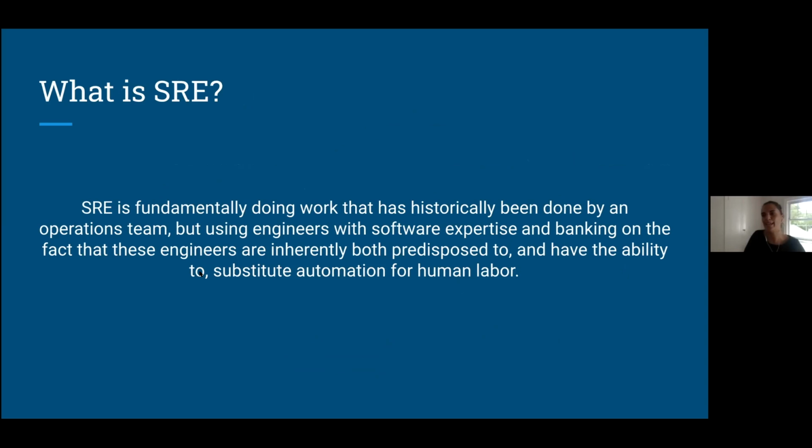Which is fundamentally putting engineers to do work that traditionally has been done by operators, but knowing that those engineers have the skill sets and are predisposed to automate, to have the ability to substitute automation for human labor, basically just to make operations very, very efficient.